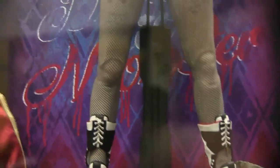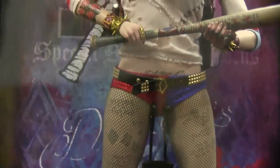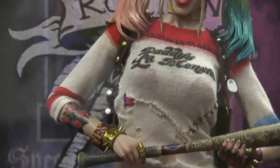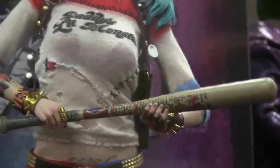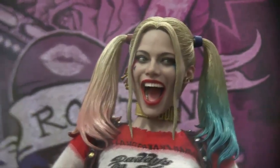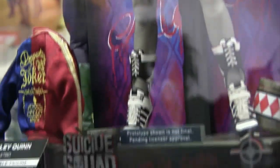And here we do have Harley Quinn, and she is ridiculously sexy. I'm gonna pick her up. I'm not being a perv, people, just because Harley Quinn's one of my favorite DC villains, so you gotta have her. And that head sculpt is really nice. Even for a prototype, it is just stunning. Looks exactly like Margot Robbie. That's how you even pronounce her name, but yeah, really beautiful piece. Loving it.